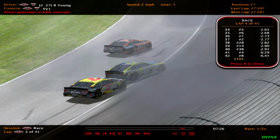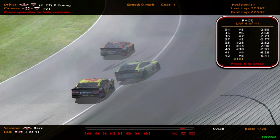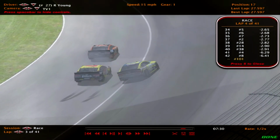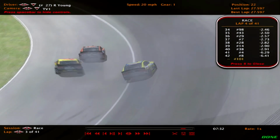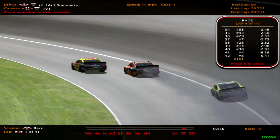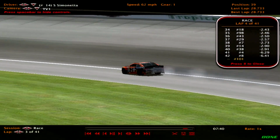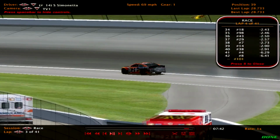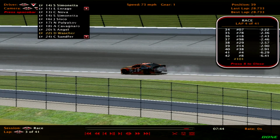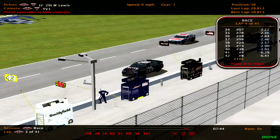Oh my god, this is terrible. This is a terrible wreck. Already, some of the drivers have lost some big chances trying to get some big points here. Yeah, tough break for those guys. Oh gosh. We saw the 29th flipping too. Yeah, Will Lewis, the Englishman in the 29. I believe he's the only Englishman in the field. So that's a tough break.